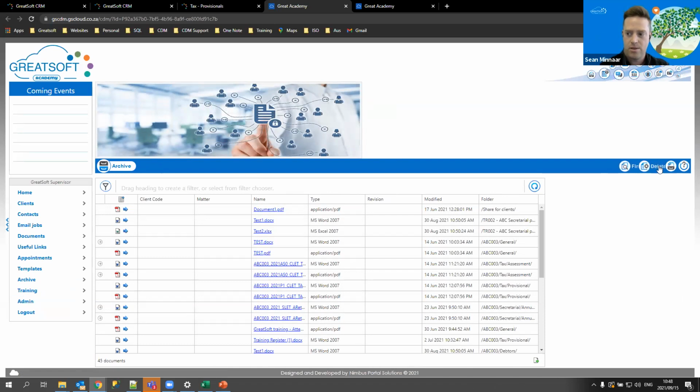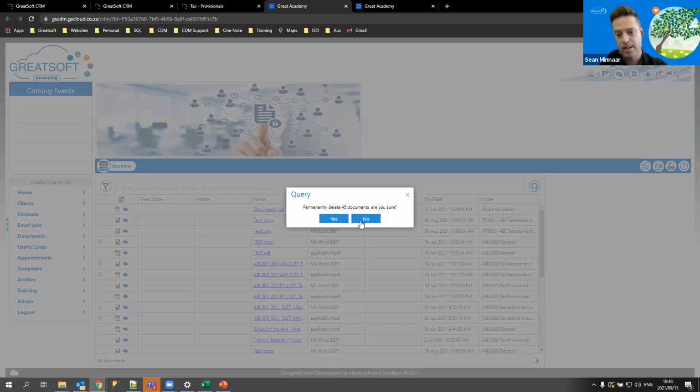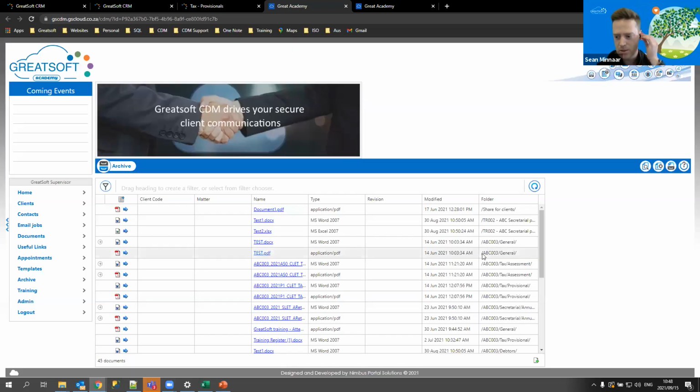Now, if we take a look at the top right, we have two new options: a restore all section or a delete all section. So what I can do is say delete all, and it will permanently delete all of these. Alternatively, we can also say restore all, and it will restore all of these. Very nice as well. What we can also do is drag in a filter here.